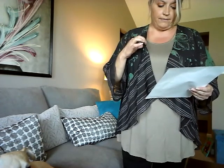So anyway, I'm wearing the Chris and Carol 3/4 sleeve floral cardigan, and they sent it in size large, and I'm also wearing underneath the Chris and Carol mocha sleeveless top in an extra large, and the Jag Jeans Amelia slim ankle pant in black, size 14.